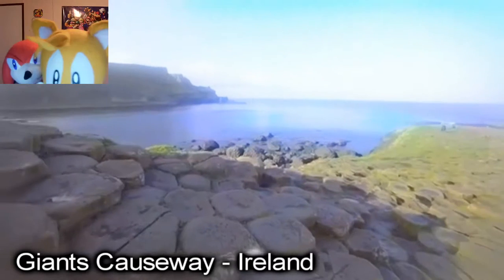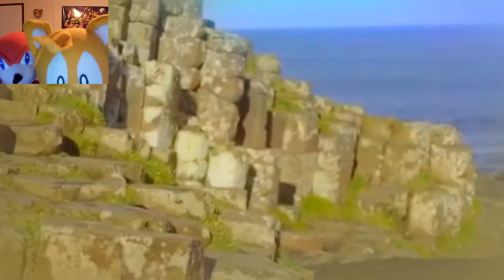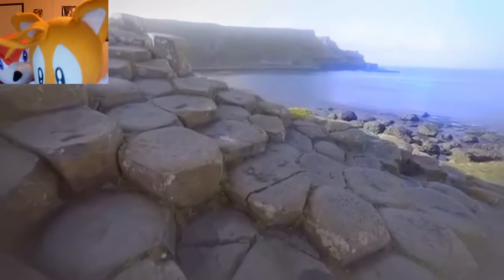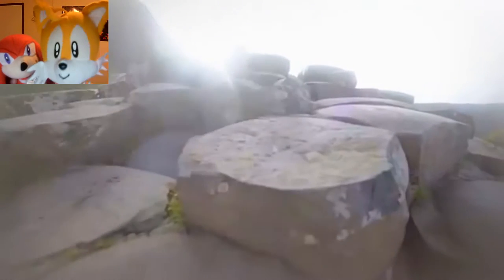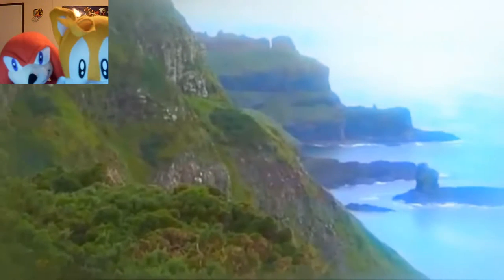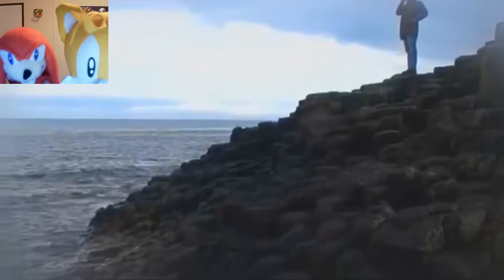Giant's Causeway, Ireland. Yeah, Jacksepticeye. Giant's Causeway on the northeastern coast of Ireland is perhaps the most famous set of basalt columns in the world. Yeah, Jack lives here. The Causeway is a mass of basalt columns packed tightly together. But he's never seen these. The tops of the columns form stepping stones that lead to the cliff foot and disappear under the sea.